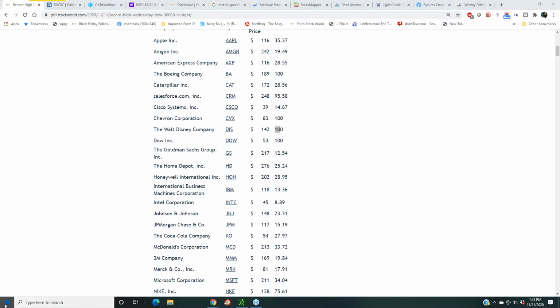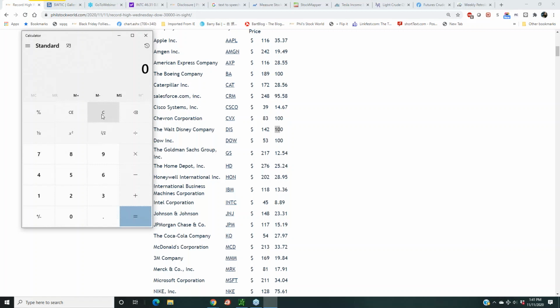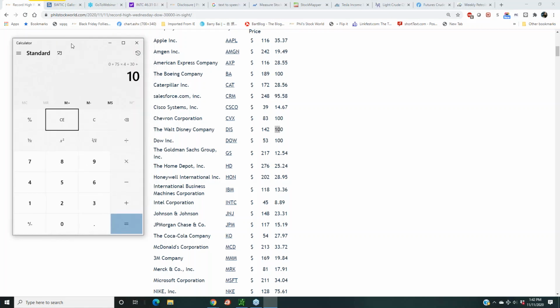Oh, boy, wait a minute. This is going to be tricky. Let's see if we can figure that out. So we're going to knock off 75 times 4. 75 times 4 is 300. Divided by 30 components is 10. And then I would have to divide that by 3. No, by 30. That doesn't seem right, though.